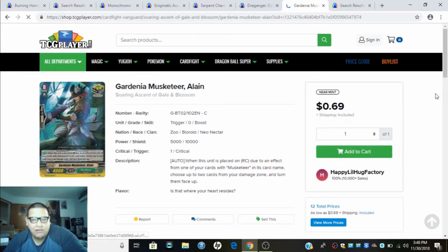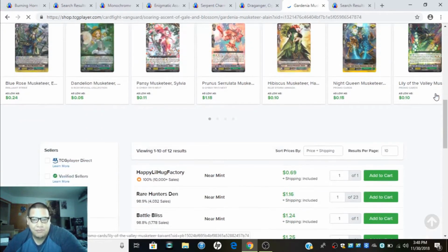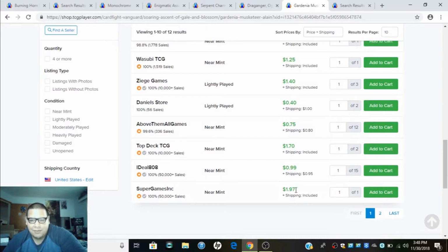Another card in G set 2 I want to look into. The Musketeer Critical Trigger. This card has been spiking up. I've been selling a bunch of these for the past month and a half. Basically they used to be 50 cents, but then went up to 75 cents. Basically they're dollars now. A lot of people are selling for dollars. Some people are actually almost selling for $2, which is great.